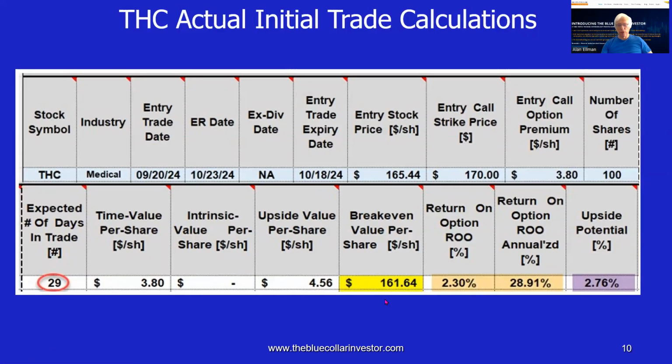All right, now let's take a look at our actual initial trade calculations before we did the pre-trade calculations to make our trading decisions. So here we go. We bought THC at 165.44. We decided on the 170 out of the money call, which generated 3.80. Once again, the spreadsheet tells us, yes, it's still a 29-day trade.